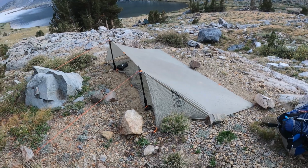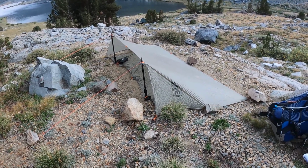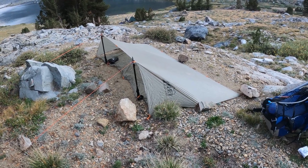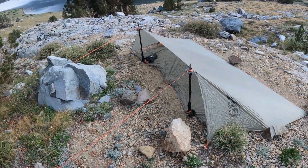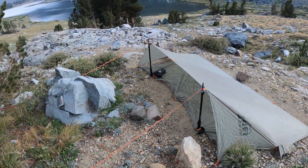So I switched my tarp site. That other place just had too much rodent activity and too many ants. I'm hoping that this is going to be low profile enough that it's not going to catch a whole lot of wind. I know that's pretty doubtful, but as long as it stands up through the night, I think that's fine.